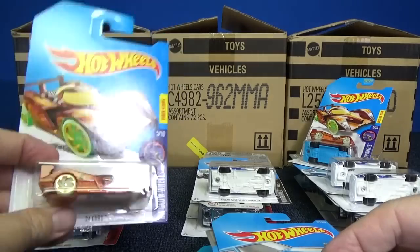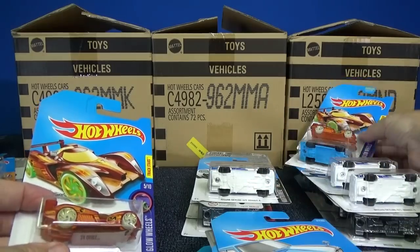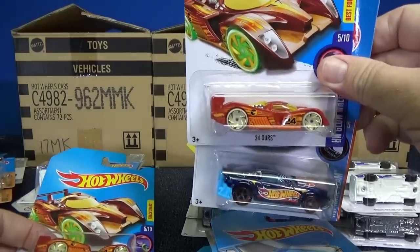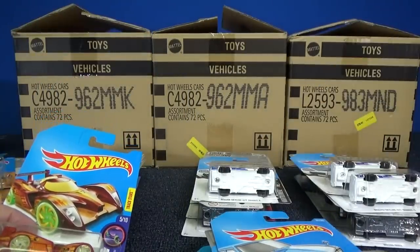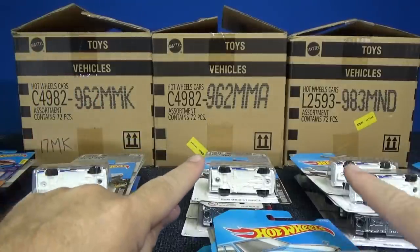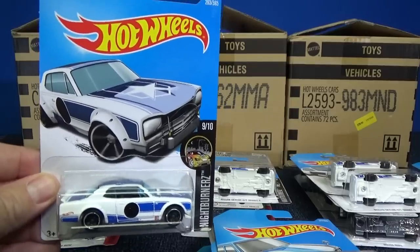Treasure hunts: that international case had a basic. This one didn't have a basic or a super. And the USA case had a basic and a super. So it just goes to show you, you can get both in a case, you can get one in a case, you can get none in a case. Mattel says that they are randomly inserted, and it would appear to be the case. And if you look at the tape, it's all good. You probably saw when I cut the tapes. No funny business going on, at least not after it was sealed.